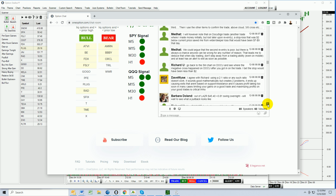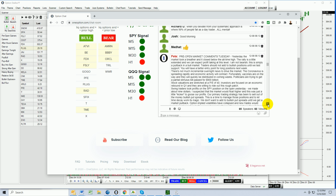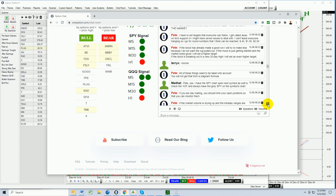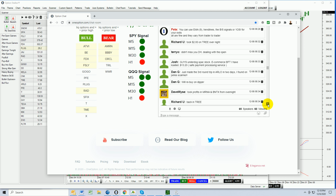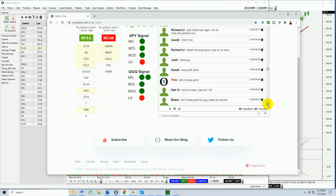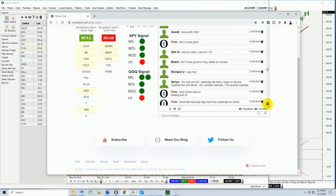So I'm going to start scrolling down, and these are pre-open comments. There's my opening market comments. And now I'm just going to continue to go down so you can see some of the trades that we've been in. You're going to recognize them because you'll see them in the search on the left that I'm going to be clicking through.